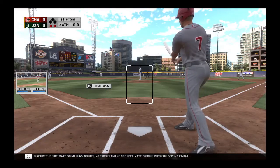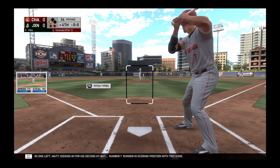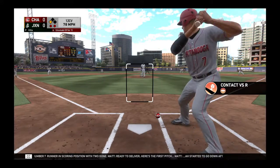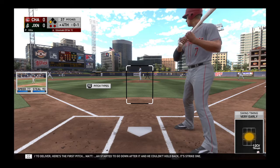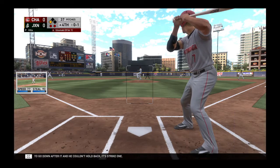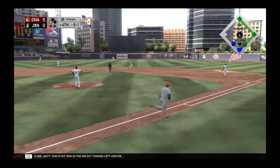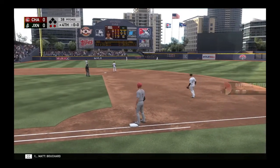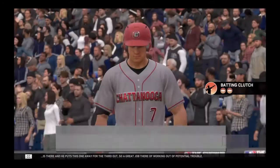Digging in for his second at bat, number seven. Runner in scoring position with two gone. Ready to deliver. Here's the first pitch. He started to go down after it, and he couldn't hold back. It's strike one. This is hit high in the air out toward left center. Bouchard is there, and he puts this one away for the third out. So a great job there of working.